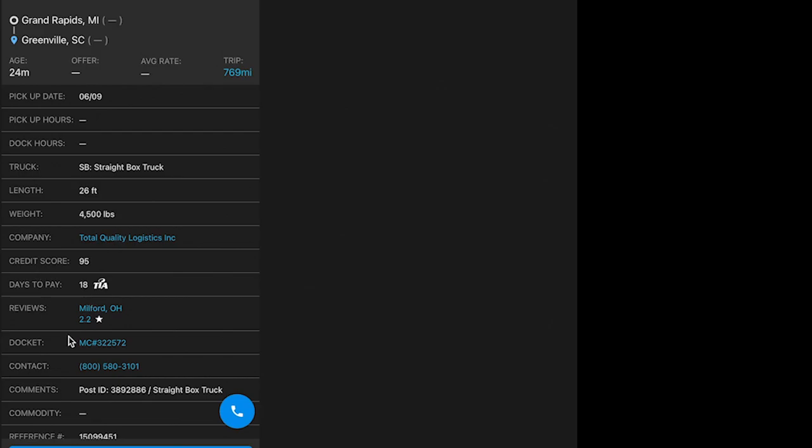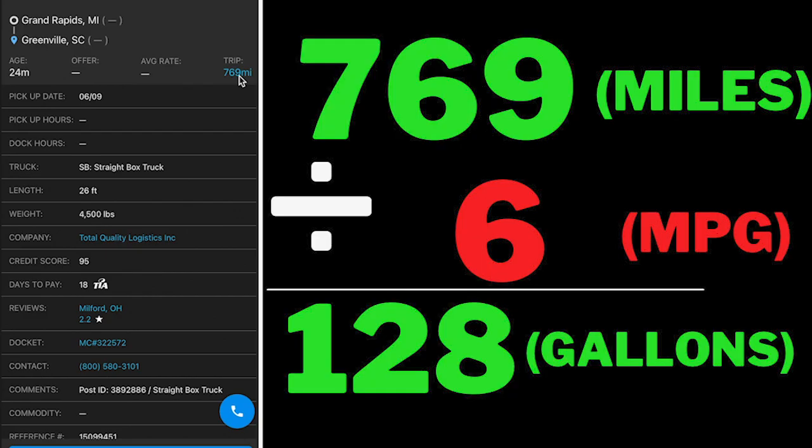Okay, so when crunching these numbers, we notice that it's 769 miles on this load. So what we're gonna do is take 769 and divide that by 6. We notice that our truck runs 6 miles per gallon. So when doing that, it's gonna be 128 gallons. Now we know going from Grand Rapids to Greenville, South Carolina, it's gonna take 128 gallons to get there.